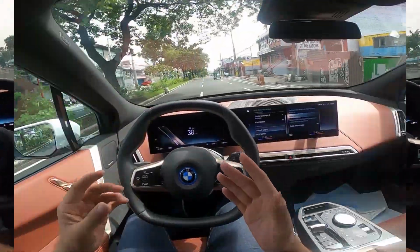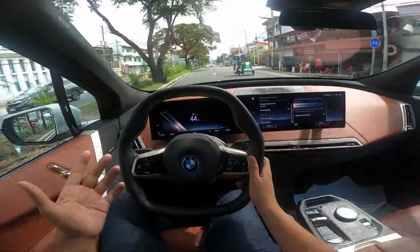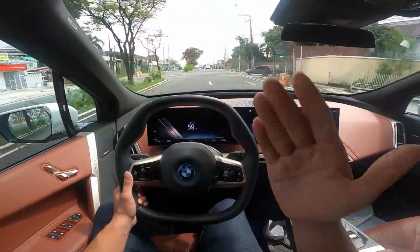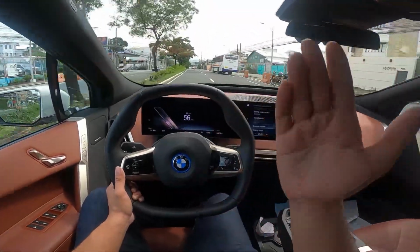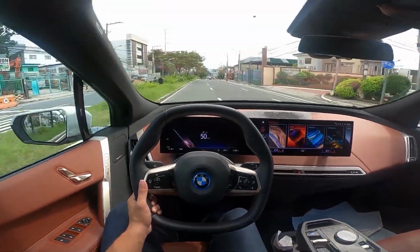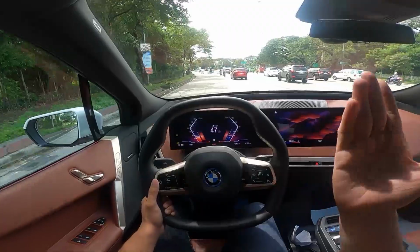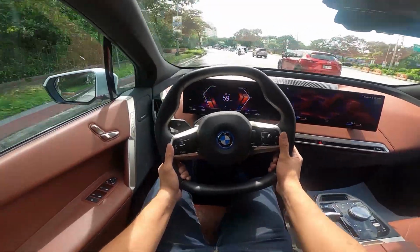The BMW iX covers both extreme ends of the driving experience spectrum. On one extreme end, it is very comfortable, it is very quiet. It's one of the most comfortable, most quiet cars that I've ever driven. On the other extreme end, this car has 640 Newton meters of torque. So if you just lightly tap the gas pedal right now, you get something like that, which never gets old.